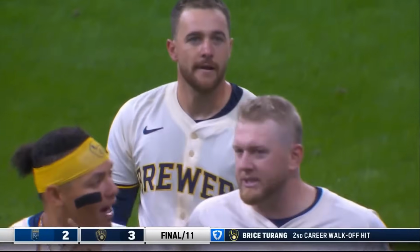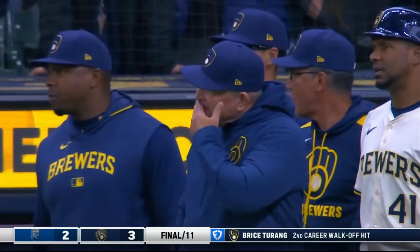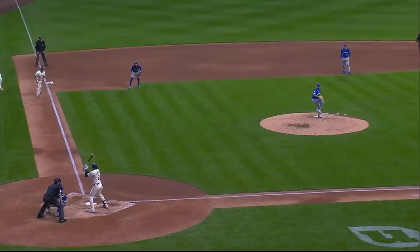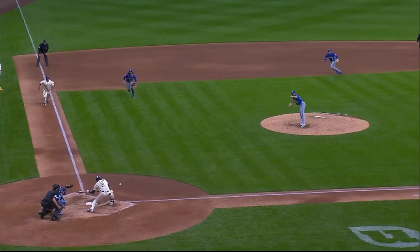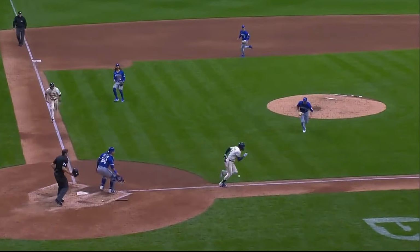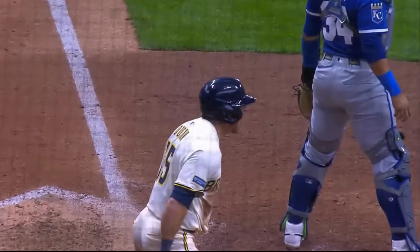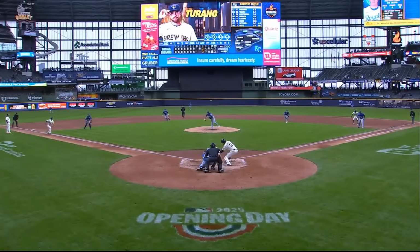They'll give him a base hit and an RBI. What a game here at the ballpark. We saw just about everything. We saw great defense. That was a safety squeeze. Brice Turang able to get it down the line. And not sure why Long threw to first base, but he did, but it's a base hit anyway.